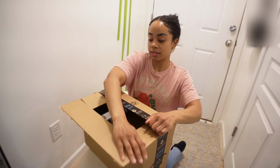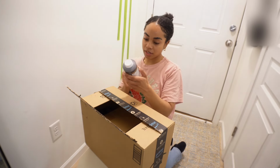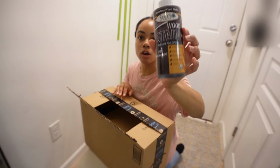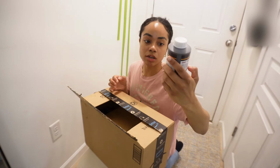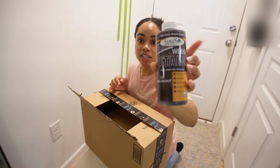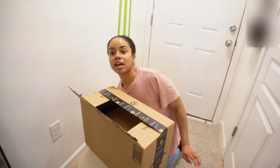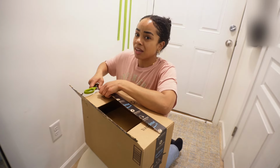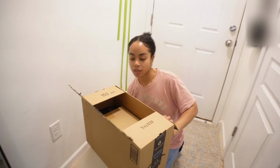I also got stain for the stairs, which is really nice. I've seen someone use this and it's odorless, I mean non-penetrating, pretty strong. And it's in a dark walnut, which is great. Since we have to stain inside, I thought the odorless would just be much better for everyone's lungs. So that's what I got.